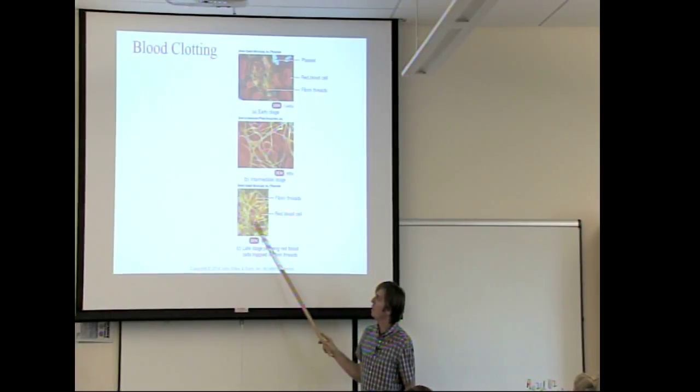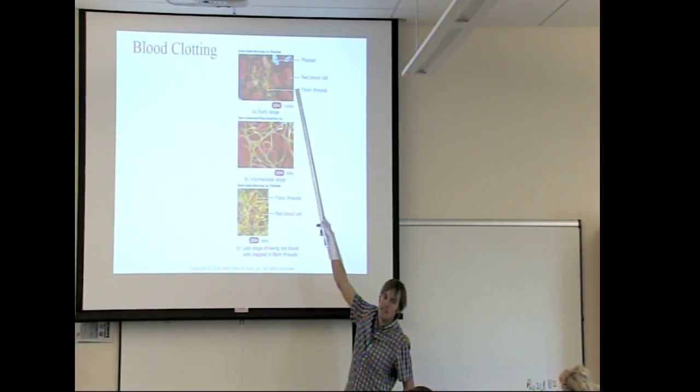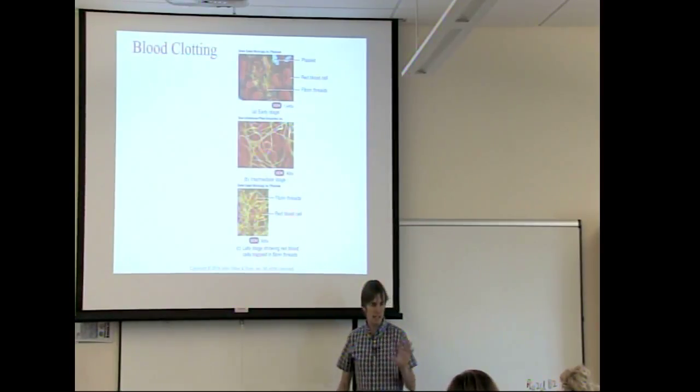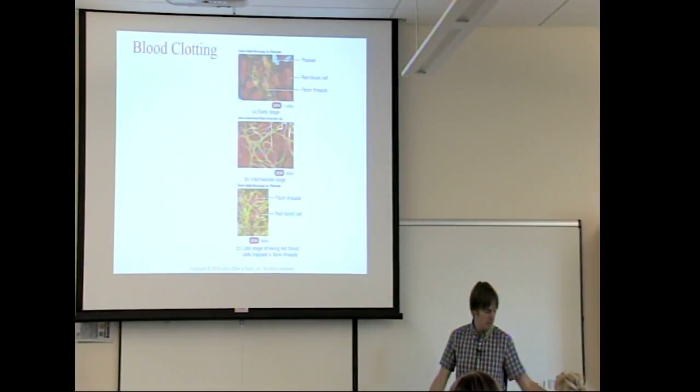And then they got completely tight and way more dense by the end of it, to where you can barely even see the red blood cell behind it. Whereas before, it was mostly blood cells, a little bit of fibrin, and then once it's complete, you've got the full fibrin mesh to prevent the blood cells from leaking out.